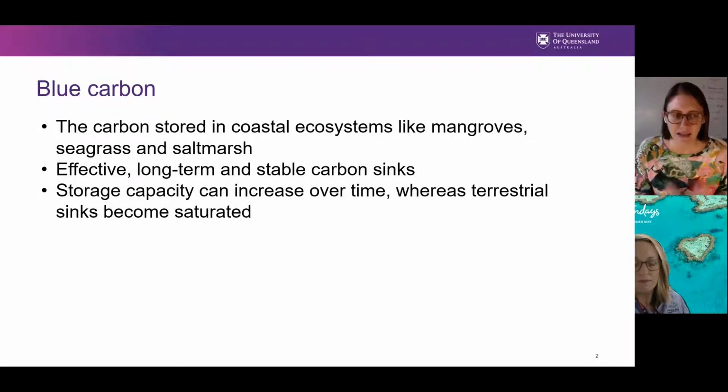Coastal ecosystems like these three that I've just mentioned provide a really effective long-term and stable carbon sink in comparison even to terrestrial vegetation. And the other benefit that they have over terrestrial forests and land-based forests is that their carbon storage capacity can increase over time.